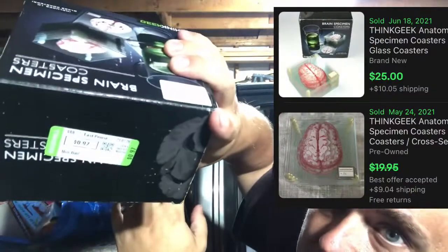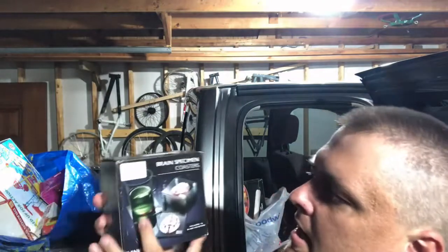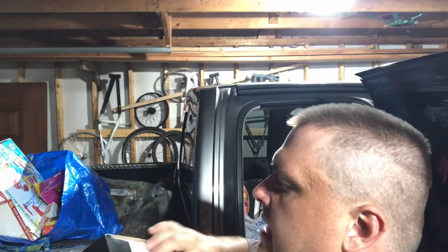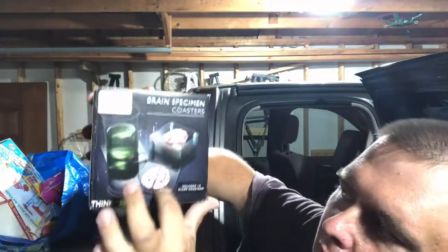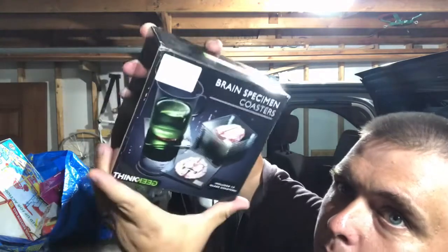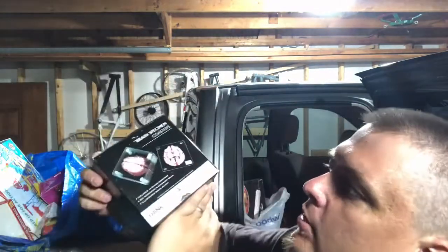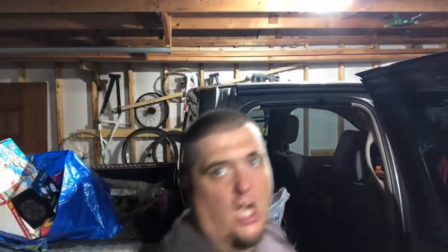It was 97 cents and it is a coaster set that when you take the coasters apart, they're different fragments of a brain. Really innovative, weird piece. I like it a lot.